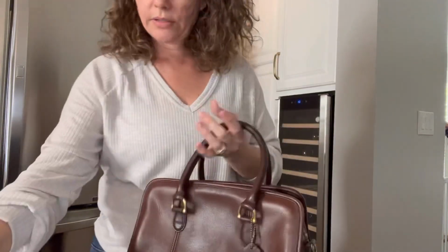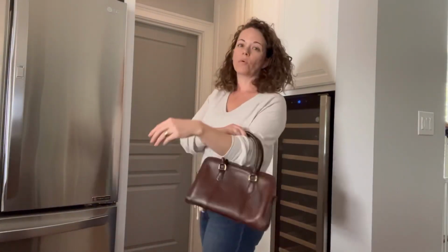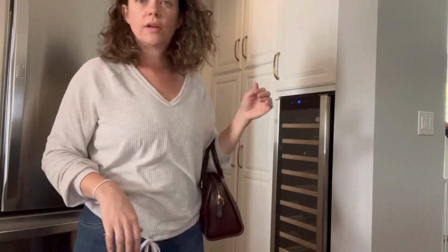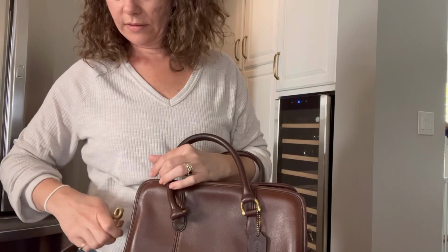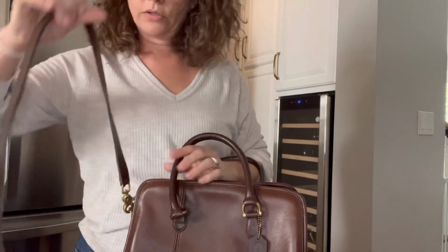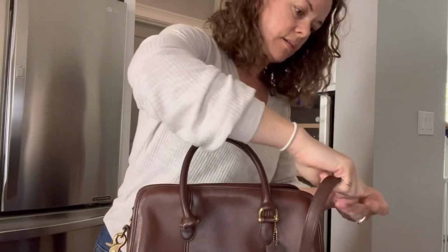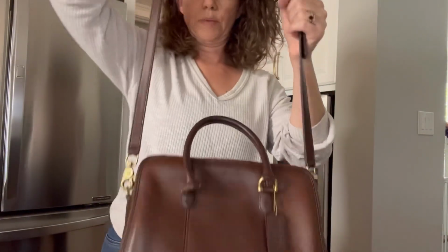So let's put the strap, oh, we'll show you here. This is mahogany. It came in a lot of other different colors though. I think one year even, I mean, green, red, all of the colors. I just don't see those as often. Put the strap on. And let's put her on.